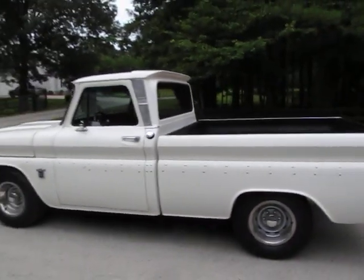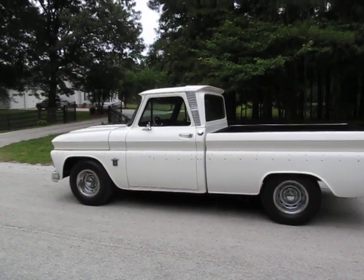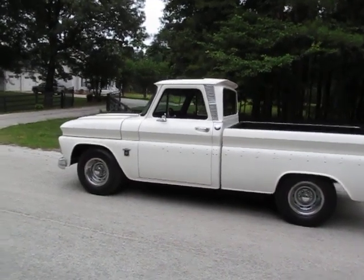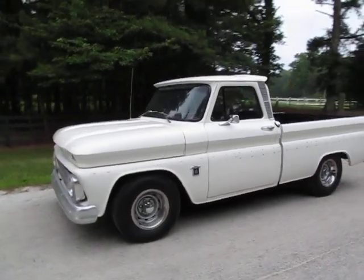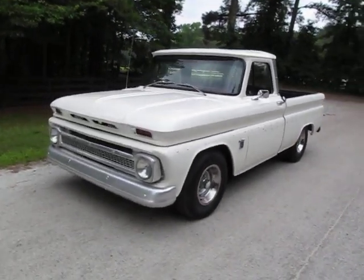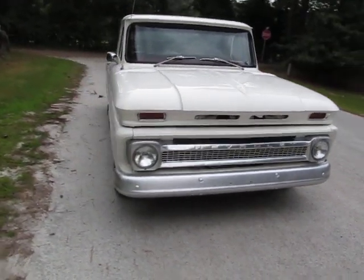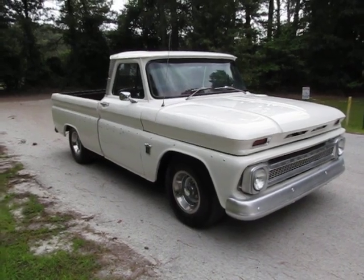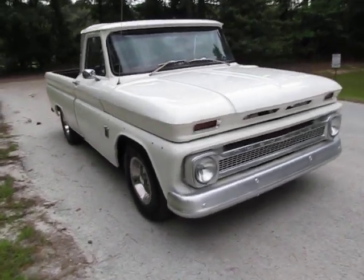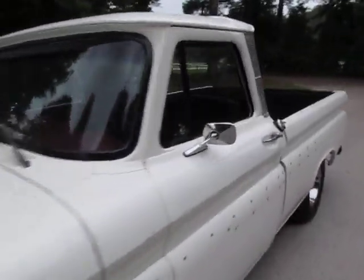We replaced the starter, and it's still got just a touch of starter drag. We put a couple shims, took them back out, and you just barely touch the key and it fires right up, so it is not dragging much. You can just hear it, and I hate to say this, but I would call it kind of normal for these old Chevys. In fact, the guy that was helping me with the starter, he's got a Nova, and he said, oh, my Nova does the exact same thing. I said, yeah, I know, we hear it all the time, but I want to disclose everything.